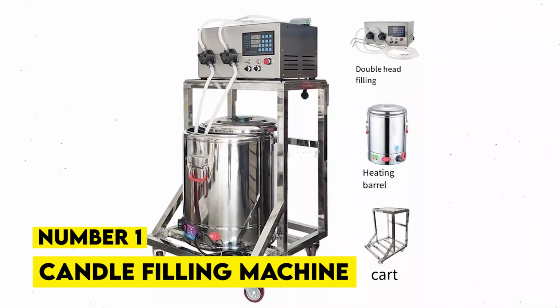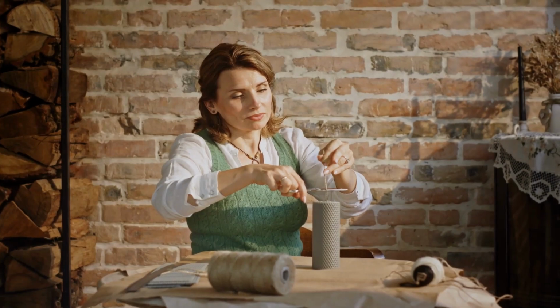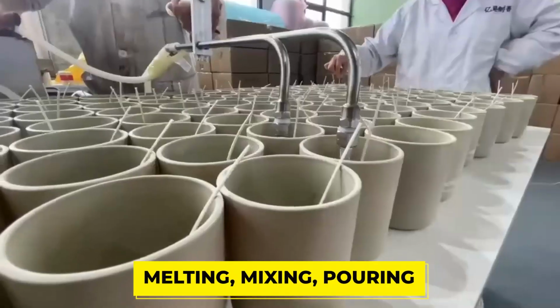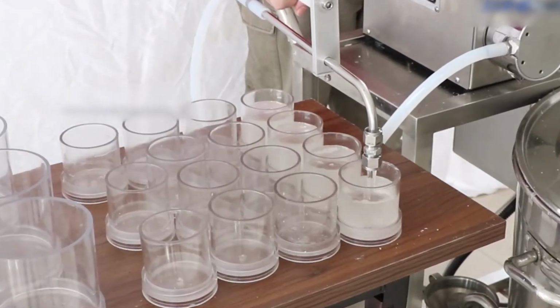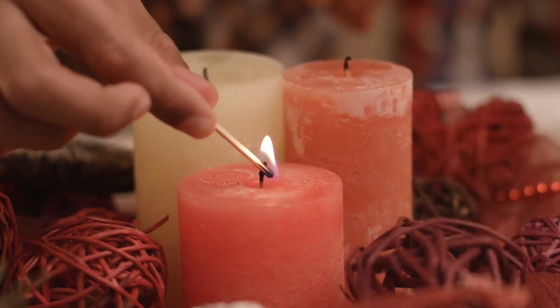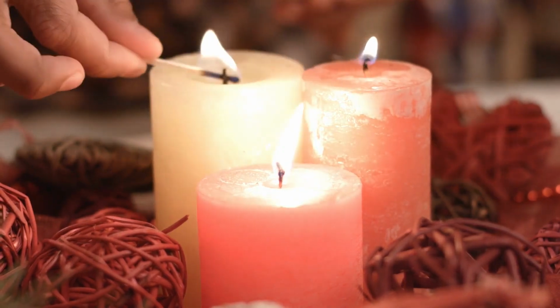1. Candle filling machine. Making candles by hand is slow, inconsistent, and messy. But with this machine, the entire process, melting, mixing, pouring, becomes automated and precise. You can easily produce dozens of candles per hour in consistent shapes, styles, and scents. Whether it's aromatherapy, seasonal gifts, or customized wedding sets, there's a huge demand for small batch candles.